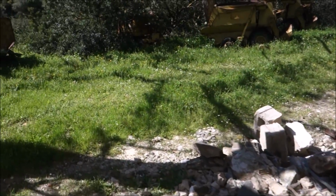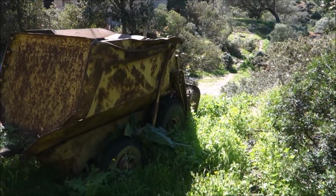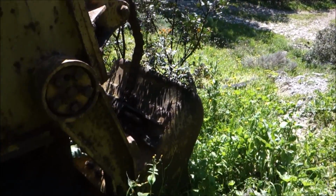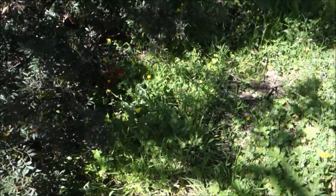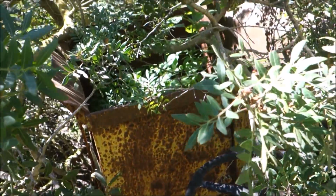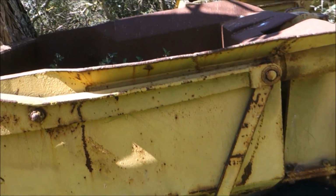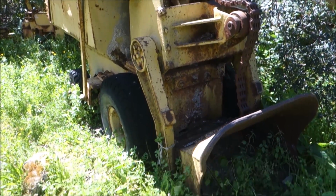Anyway, yeah, these are muckers. Look at this, you guys. That's the back side of one, of course. And there's the scoop in the front there. Haven't hauled anything in this one for a while. Here's the operator's side of this one. There's a bunch of them here. There's 5 of them here.